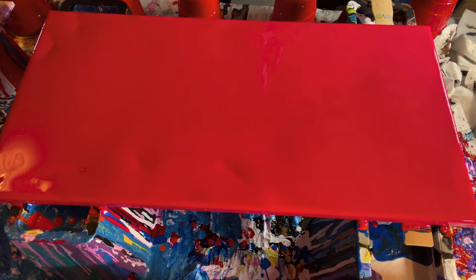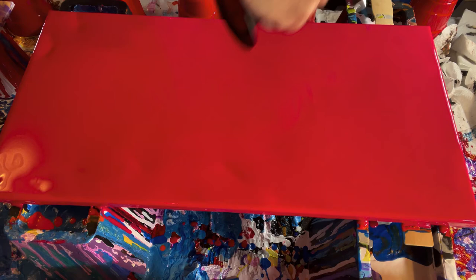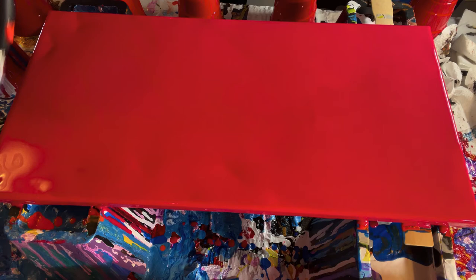I do have my paint shirt on. That's why it looks like I've got stains all on it. All right, so we got the red on there. Pockets from. Right.